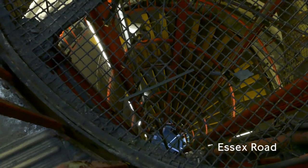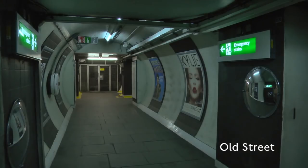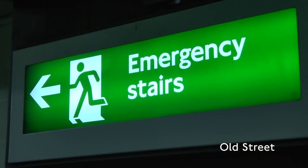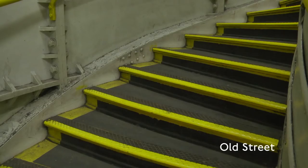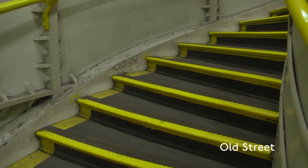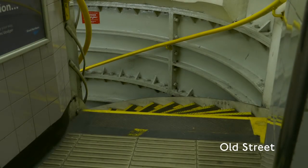The staircase leads to the booking hall at street level. The evacuation route at Old Street is much the same as that at Essex Road. Follow the green emergency exit sign to the spiral staircase, which at this station has 100 steps, and thence to street level.